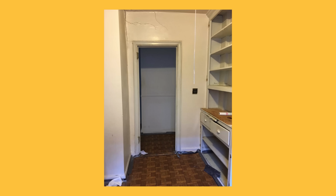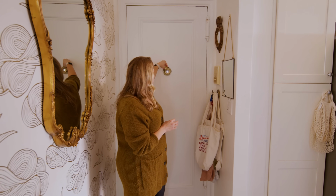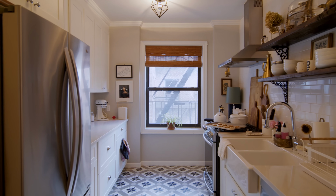This building was built in 1929 and has been slowly renovated as people purchase and flip the units. So we have some old touches there. The door is original. This little guy is original. This again, probably not original because they obviously didn't have this in the 20s, but quite old.